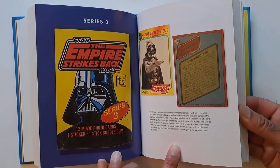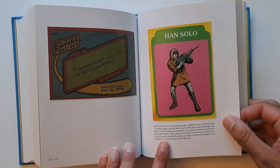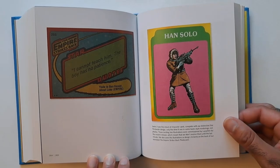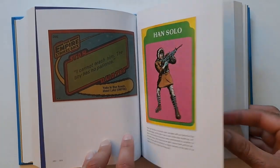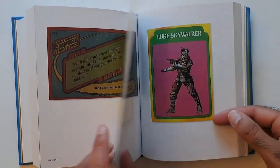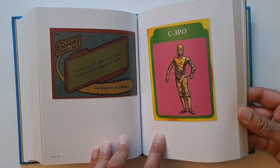This was the last series, if you don't count the giant cards. So here are drawings, which is pretty neat. It's character cards, and I like this classic comic book art. It's pretty cool. Here are some quotes as well. "I cannot teach him, the boy has no patience." Yeah, they're just running out of ideas as to what to do for cards. So here are some, and I don't know if it's Marvel art or something, but they look fantastic.